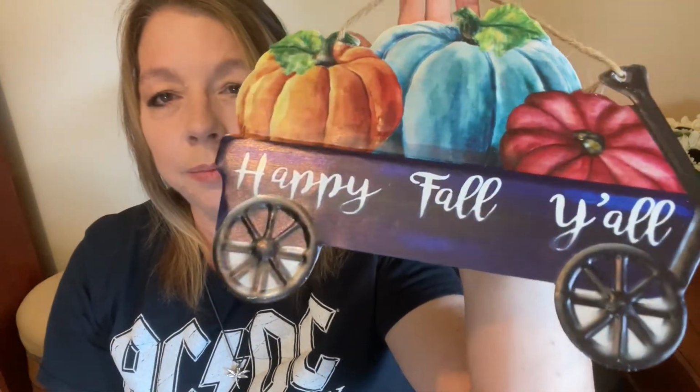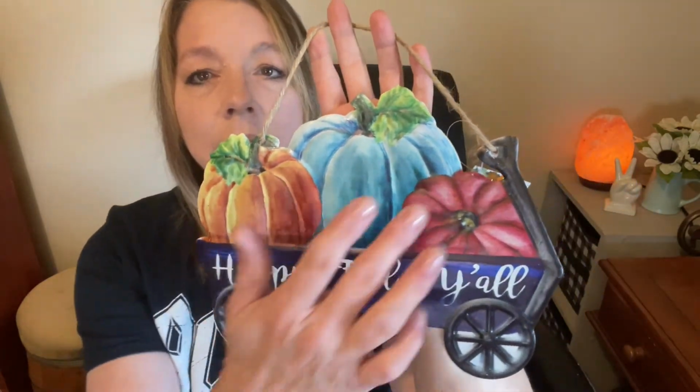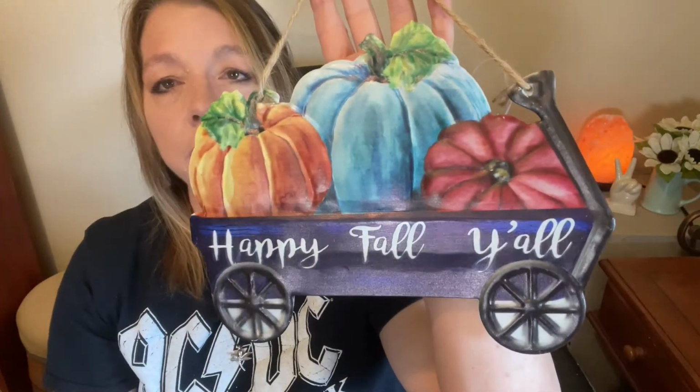Okay, let's go with the tin signs. I got some tin signs, guys. All right, this one says, happy fall, y'all. A wagon. Look at that beautiful blue. I like that it has different colors, like the blues and this sort of pinkish, maroonish color. I really like the colors.